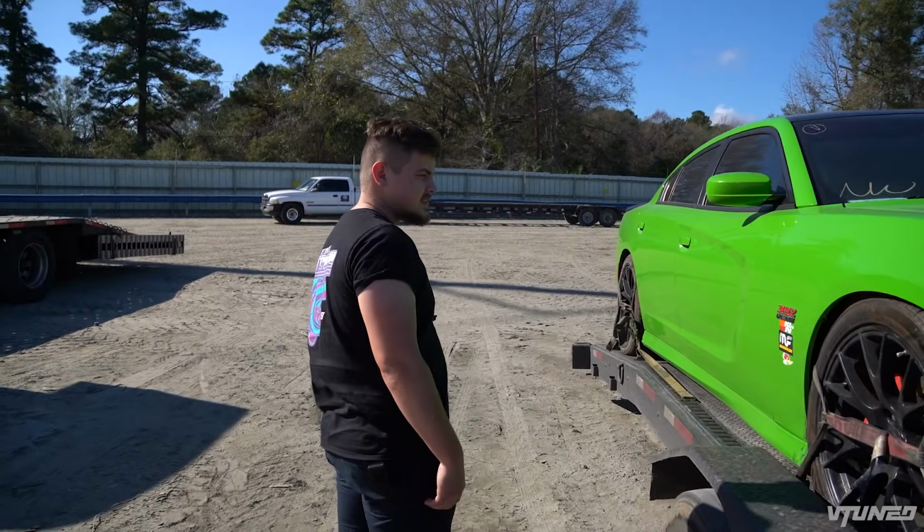So we got the car all nice and paid for. I think you guys are gonna love this new project that we got. Oh no, he's not bringing it yet, but there's a lot of commotion going on over here, so we're just gonna wait, let him load it up, and then we'll strap everything down and we'll probably head back to the shop.